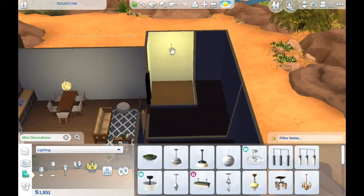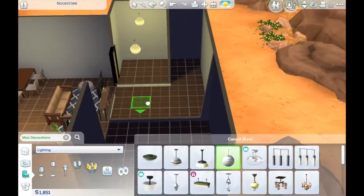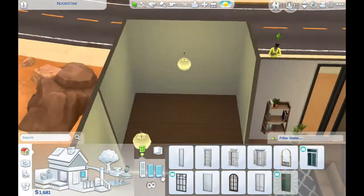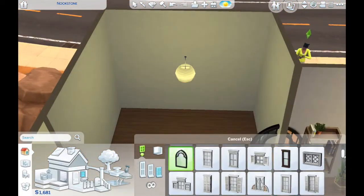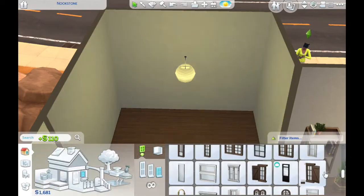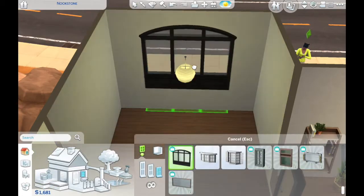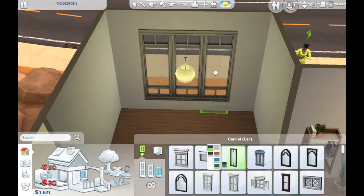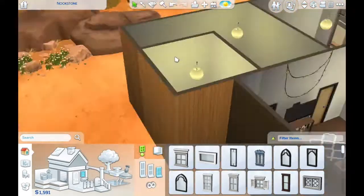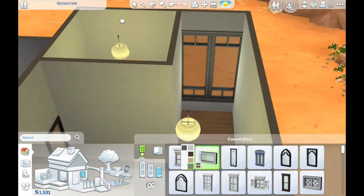Next, I popped some lights in all the rooms so I could see more easily when I was working on them, and I started working on the master bedroom. I had a really tough time trying to find windows that worked with the rest of the colour scheme, with the doors and the other windows in the main room, and ones that looked nice inside and out. I settled on these, but I'm not in love with them.